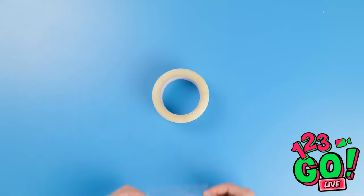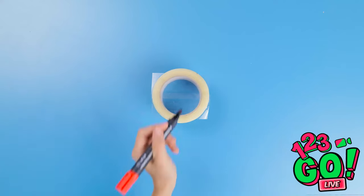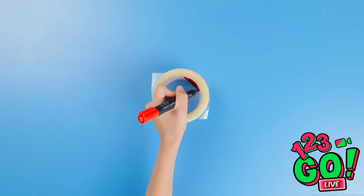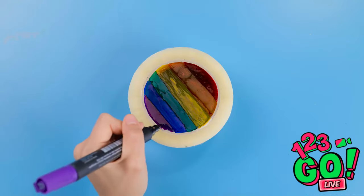Take a roll of tape and lay it flat. Put two strips of tape over the center of the roll. Just like this. Now start to draw on the tape, filling it in. Use different colors, creating sections. We want a rainbow effect.